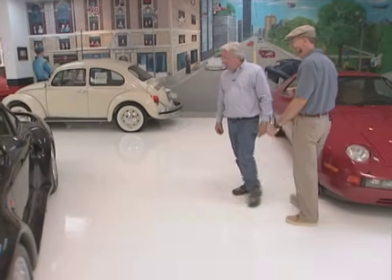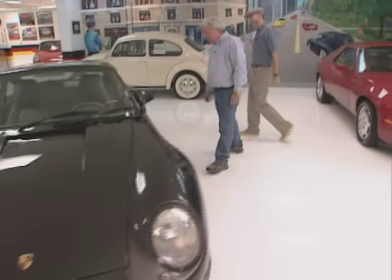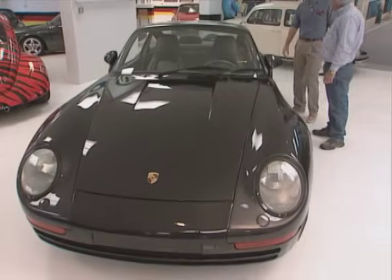I mean, this is one of the better groupings of Porsche you'll see anywhere. I'm surrounded here. I don't know where to start. I've got a beautiful 928, a cute little bug there, but how about one of Porsche's supercars? You picked a good one to start with, Dennis. I like it. This is Porsche's 959, their supercar from the 80s.